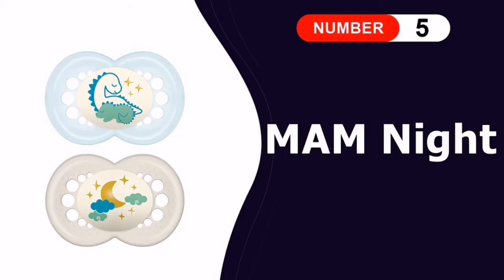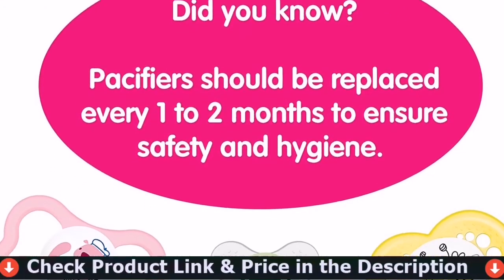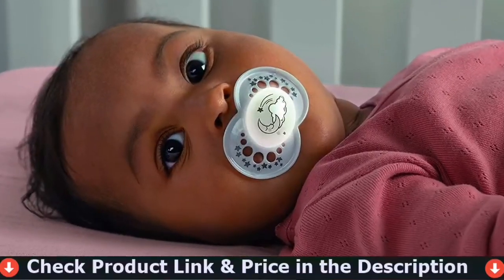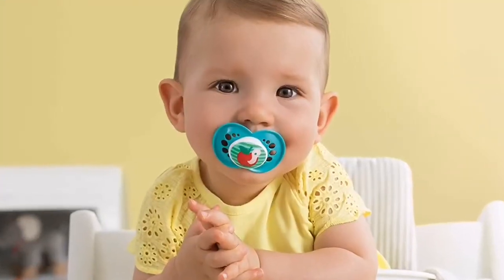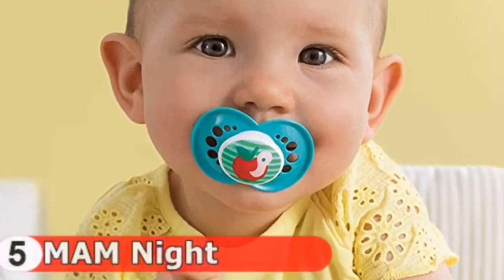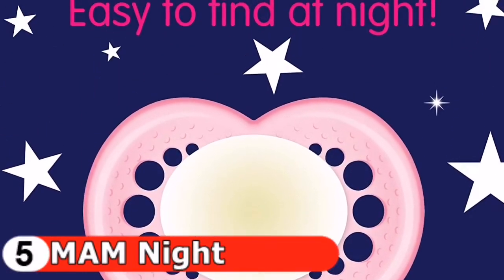Last in this list is MAM Night Pacifiers. This pacifier is a really unique baby item because it offers something that other pacifiers do not offer. These night pacifiers glow in the dark, making it easy for you to locate quickly at night without any stumbling and searching, so baby can sleep better. These cute pacifiers for babies are fun and functional.